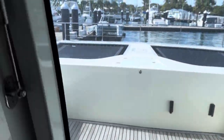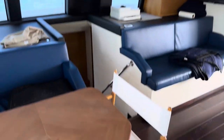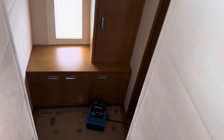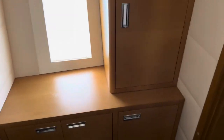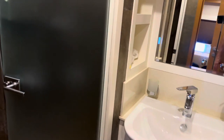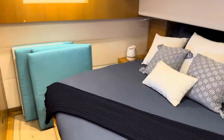Forward access door to the seating area, the trampolines. A table, a couple of folding director's chairs. Excuse me. I should have left these lights on. There's the head of the shower. This one's the one that had the bags in it on the port side. Got some more cushions.